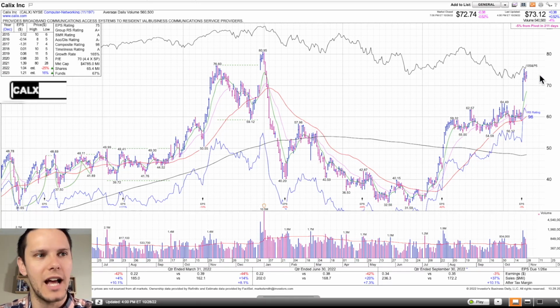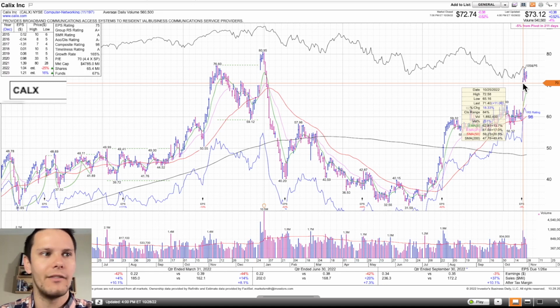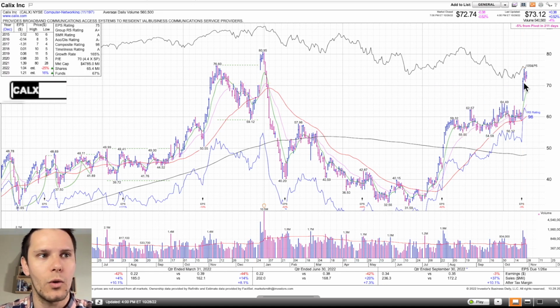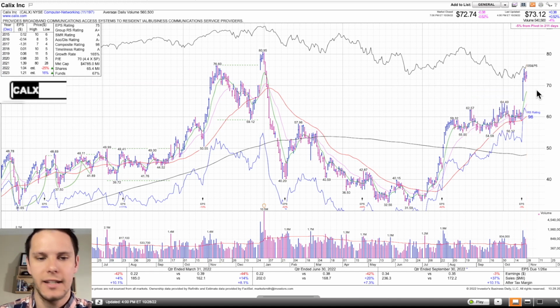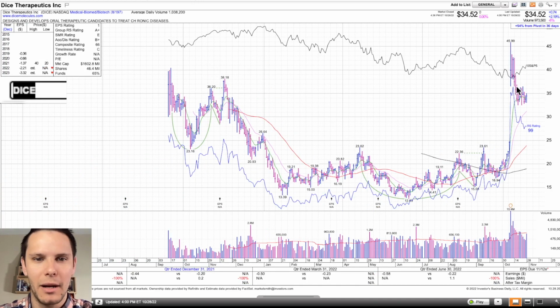Maybe this needs more time, maybe a week to kind of pull back. Two areas that I'll be looking for is if we pull back into the HVC, the high volume close, that's 71.40, and respect that area, then that's a potential entry point with a stop loss under 70. Or if the market pulls in on Monday, then this pulls back into the $70 area. See how it gets supported at that area. So that's CALX.